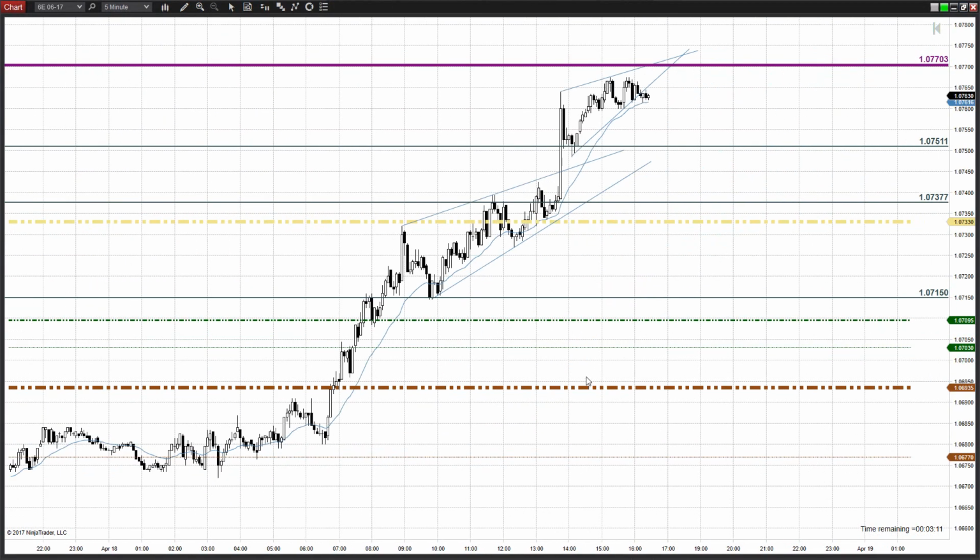On the euro, really nice continuation to the upside. We had a strong spike into a wedge, and that spike and wedge actually broke out higher and made a new spike and wedge. So we've got a lot of bullish momentum working here on the euro with a major upside objective at 77.03. Not to mention the fact that it's 7,700. So we've got a lot of big levels all stacking up at the same place.